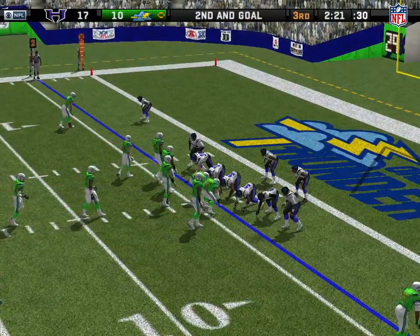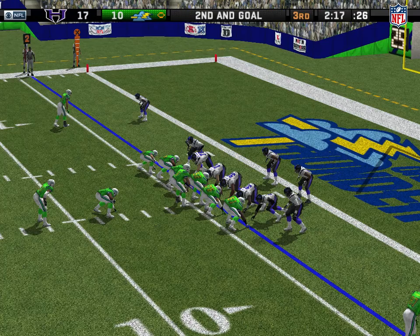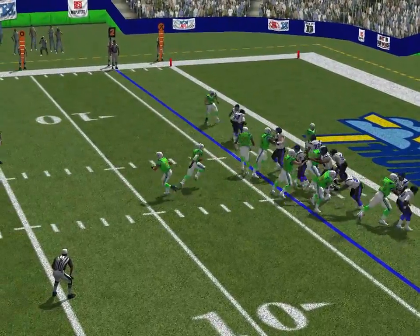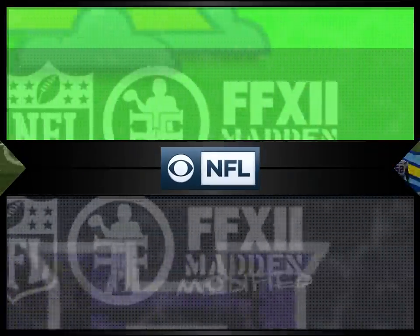They'll go from the I formation. Turn it up now. Hand it off. Robinson is there on the stop.